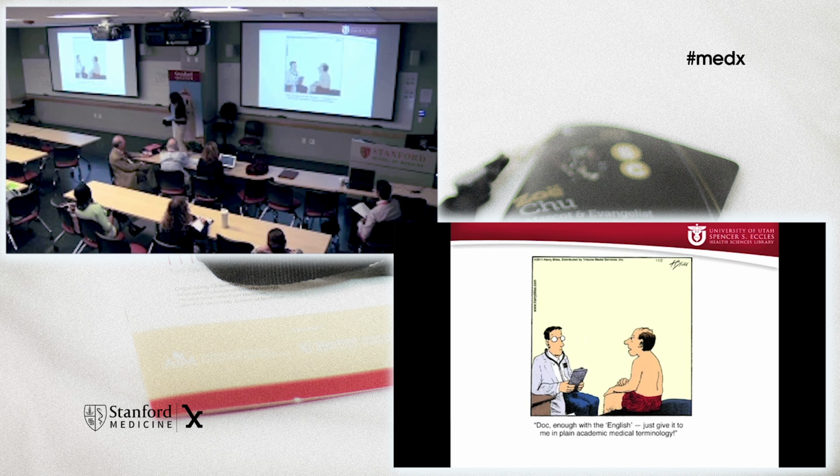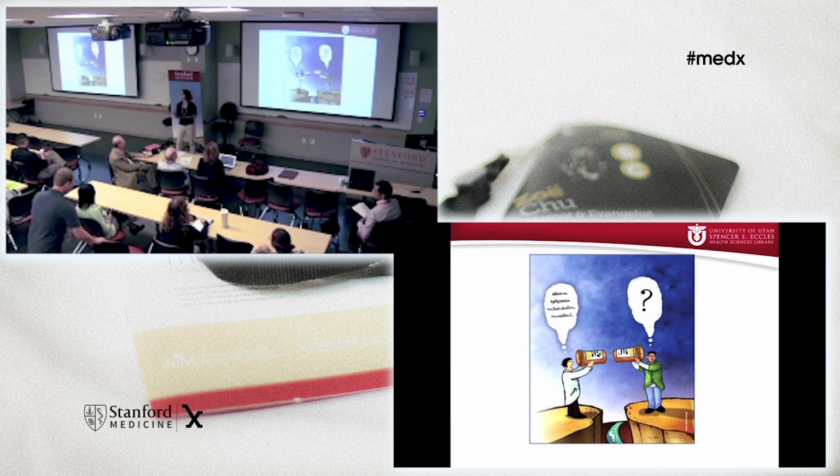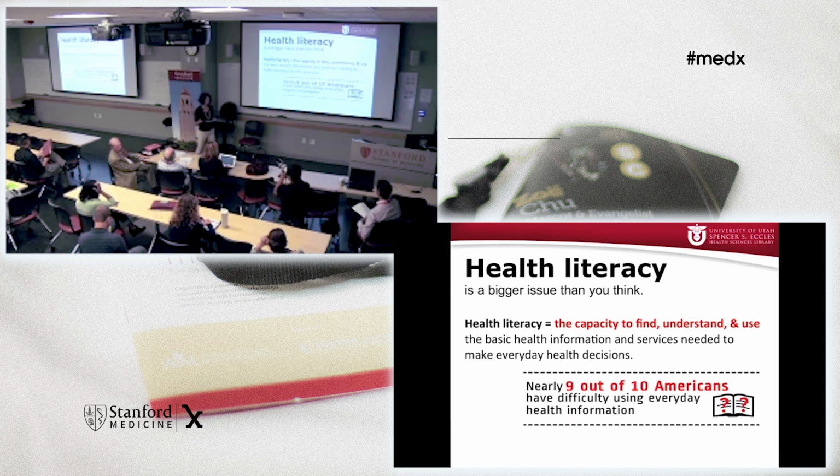I love this cartoon. "Doc, enough with the English. Just give it to me in plain academic medical terminology." And I'm pretty sure that that's an anomaly. And what's more common is this. There's the provider talking to their patient, using medical jargon, and it just all sounds like gobbledygook to the patient, and they're very confused. So obviously, a lot of health information, verbal, written, and illustrated, is presented in ways that make it really hard for the consumer to understand and use.